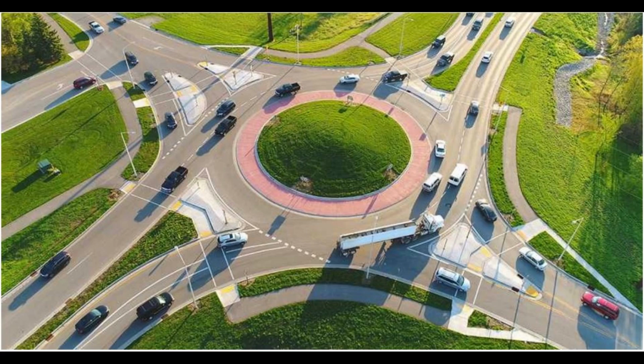The landscaped central island bisected by the tracks was originally curbed, but 18-wheelers had trouble negotiating the roundabout, so the curbs were replaced with painted concrete strips. The roundabout was built in the early 2000s and improved traffic flow, although long freight trains often cause delays.